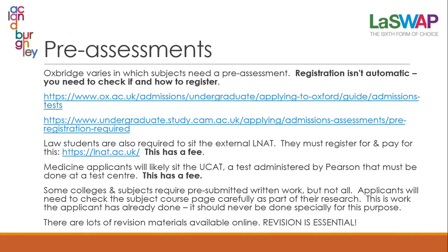Again, they vary in which subjects need a pre-assessment. It is worth looking at that early. So if you are thinking of doing history, check whether or not you're going to have to do a history test. Same for any subject. Again, this might influence people's choice about which subject they want to apply for.